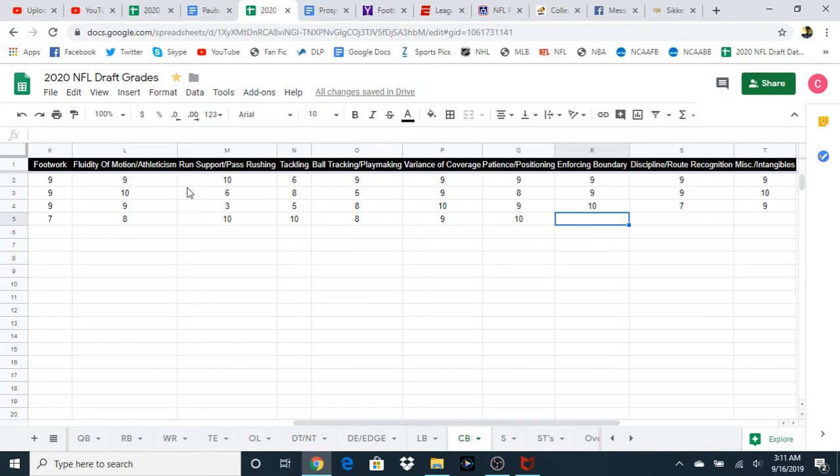Enforcing the boundary, something that we did get to see a little bit of, but probably someplace that needs to be a little bit more consistent and utilized more frequently. So for now, I'm going to give him an 8 in that particular area, but it's still a decent aspect that he can utilize and has in his back pocket.